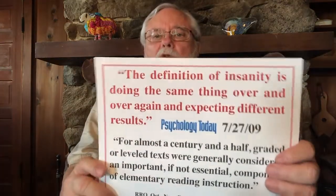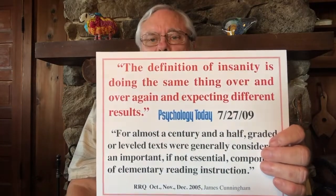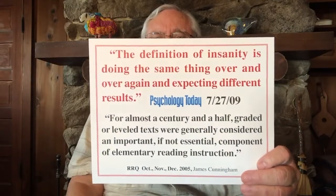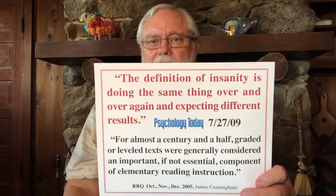And this is another quote that I'm sure you've heard many times, that the definition of insanity is doing the same thing over and over and over again and expecting different results. And that's precisely what we've been doing in our classrooms. Little simple books have dominated the classroom for decades. For nearly 150 years, it was seen that you had to have this progression of extremely simple little books, and then a little bit harder, and then a little harder, and then a little harder.